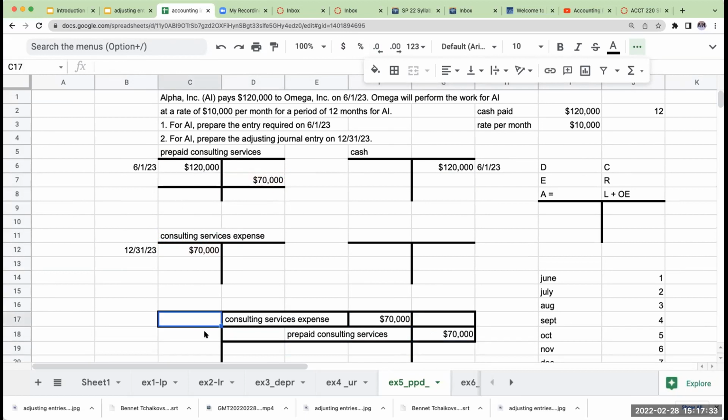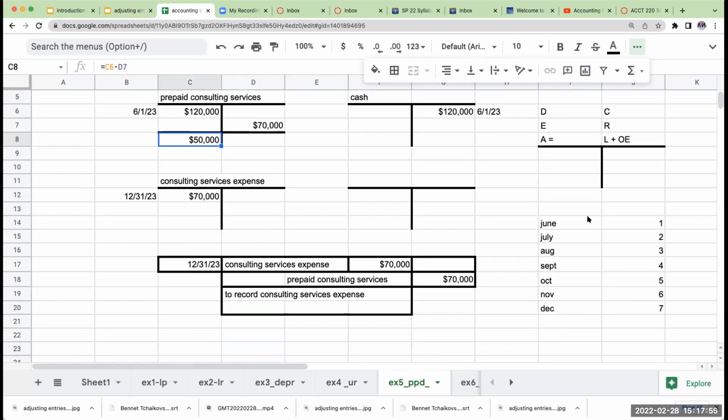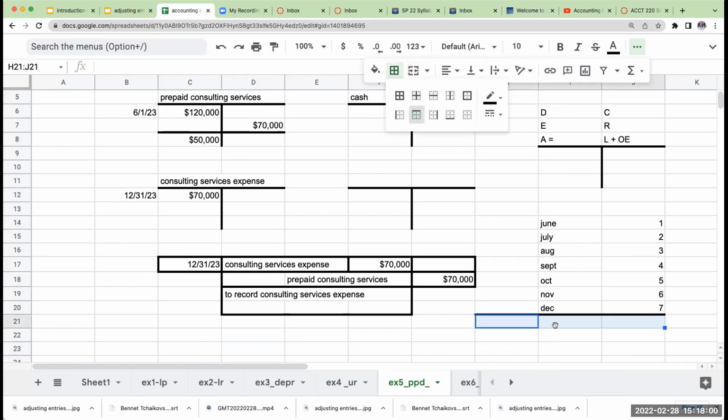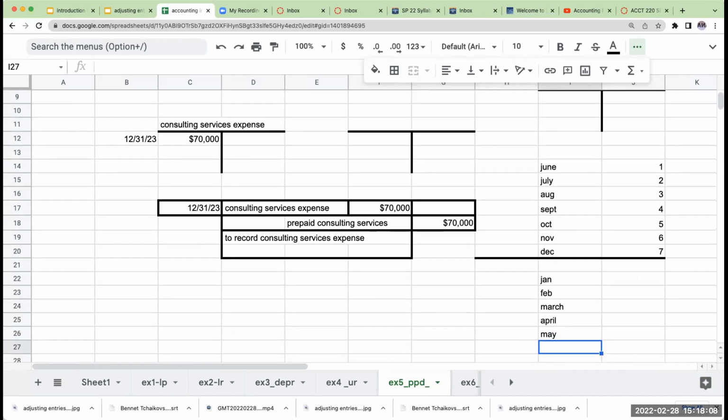Now, when I get to this at the end, 12/31/23, to record consulting services expense, I'm going to subtract my smaller from my larger amount, and leave the remainder on the larger side. Does this $50,000 make sense? The answer is yes, because I paid for 12 months starting in June. So I have not yet received services for January, February, March, April, or May. This is going to be 1, 2, 3, 4, 5 months.